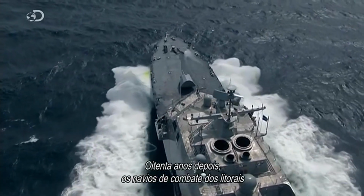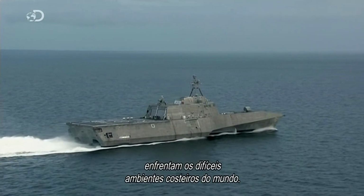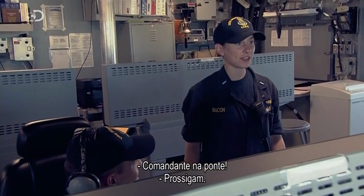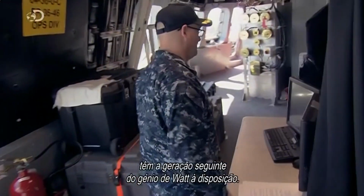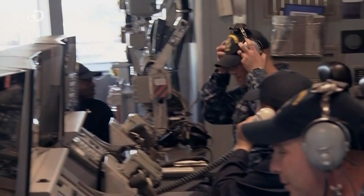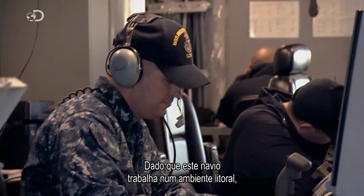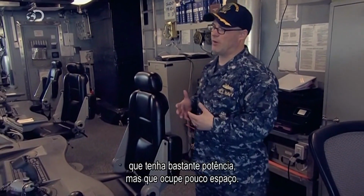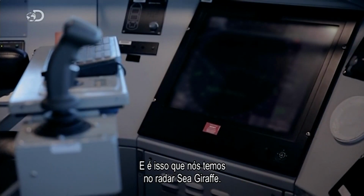Years on, the littoral combat ships are tackling the world's challenging coastal environments. Captain's on the bridge. Carry on. And crews aboard the Independence variant have the next generation of engineering genius at their disposal, the Sea Giraffe radar. Given that this ship operates in the littoral environment, we need a radar that packs a big radar punch, but in a small package. And that's what we get with the Sea Giraffe radar.